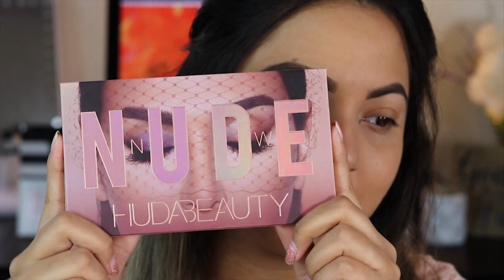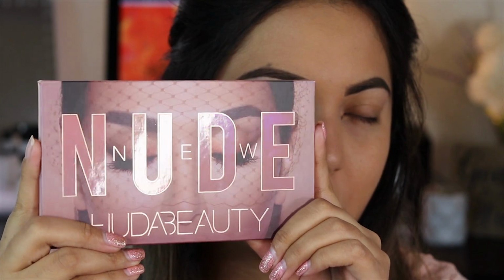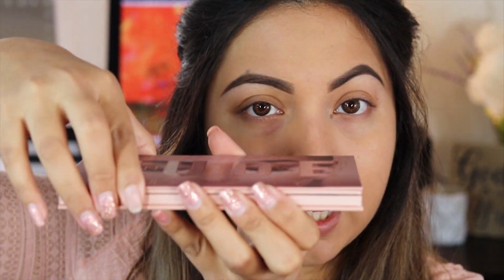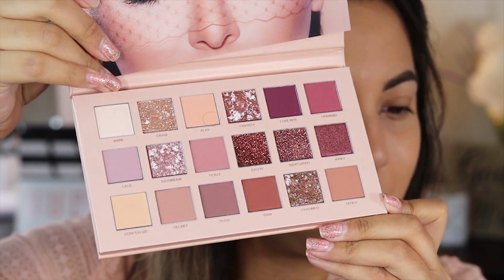I'm super excited to be using this palette. I literally just bought it yesterday. Such a cute palette. It has a little bit of that shimmery thing going on there, and then when you open it, whoa! It is such a pretty palette.